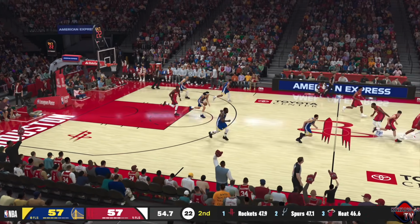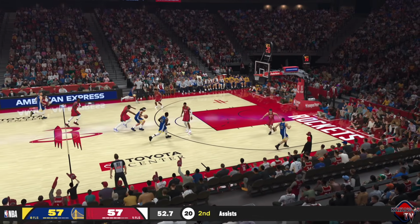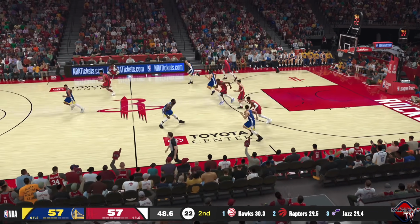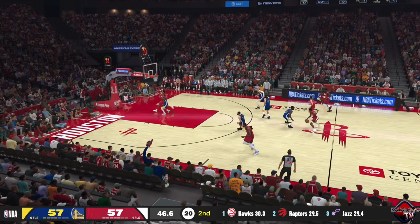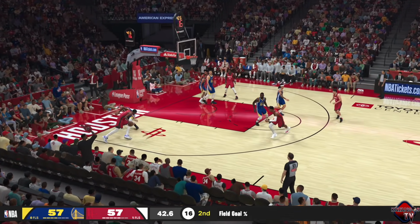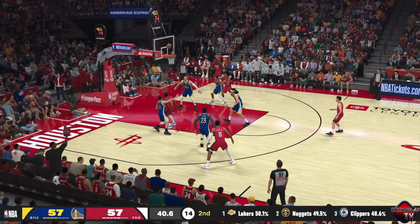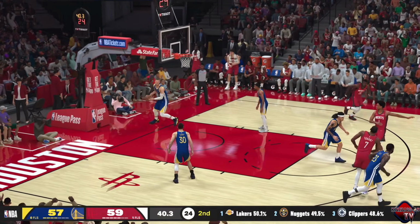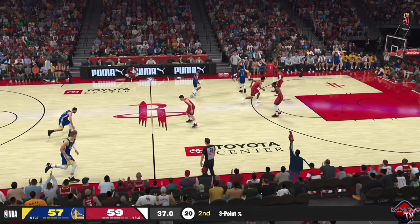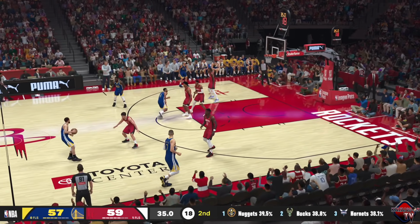Warriors with the rebound. And the defense got away with one there. I mean, that's a shot he typically makes. Ooh, stolen by Smith. Pass to Durant. Low block shot. Again, Houston. Solid pass there from Smith Jr. You can see his court awareness improving over time.